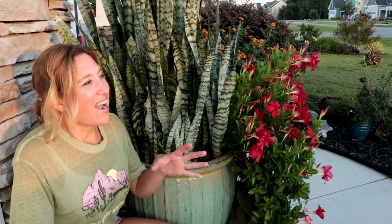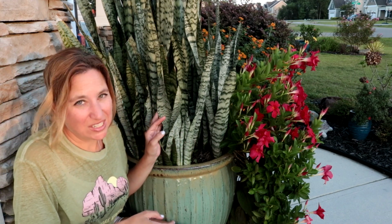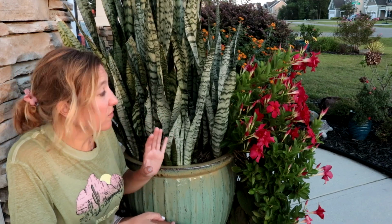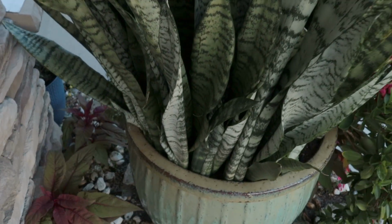And the answer is, I don't know. I think of snake plants in a way like vampire skin. If they get too much direct sunlight on them, you get all the burns and shriveled skin. That's how I imagine a snake plant most of the time. But this one has absolutely just loved its life here. And you can see it has made so many babies in here that this pot is bursting at the seams.